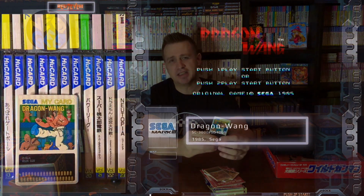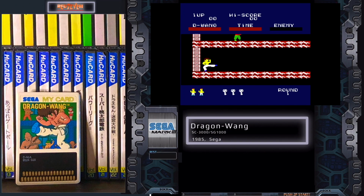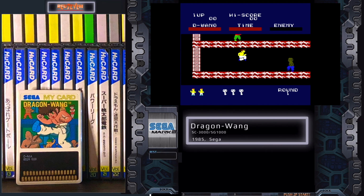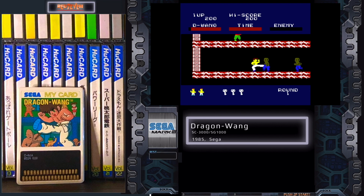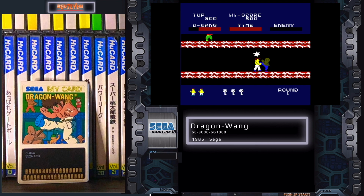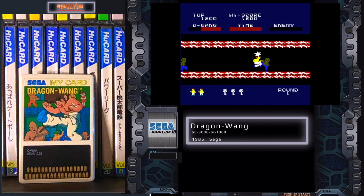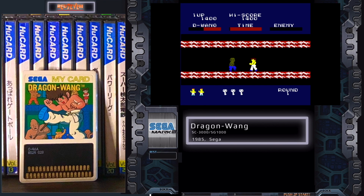So first up is one that is Dragon Wang, very unfortunate name. This is very similar to something like Kung Fu Master, you know, that classic sort of Bruce Lee Game of Death, where you go through different levels, going from left to right or right to left. You're going to get swamped by all these enemies, they grab you, you just got to kick your way out, very similar to Vigilante. Some of them have got weapons. It's okay, Kung Fu Master's better.